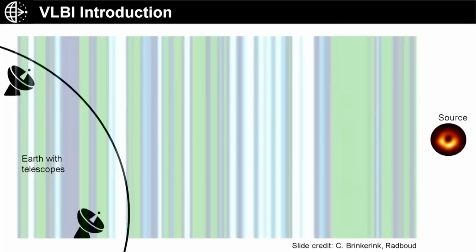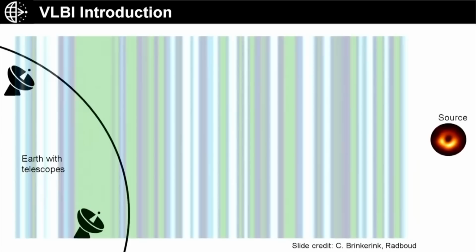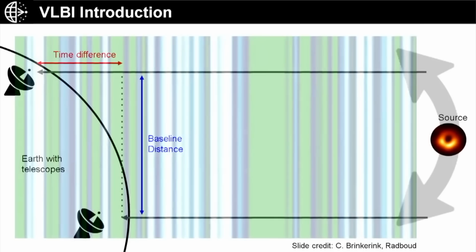Say we have a distant source far away. Because it's so far away, the radio emission it emits arrives as plane waves at the telescopes. Because of the geometry of the Earth and the distances between the telescopes, there is a time difference in the arrival time of the signal. This time difference is timed really accurately by atomic clocks, or masers. These clocks lose a second every 100 million years, so they're extremely precise.